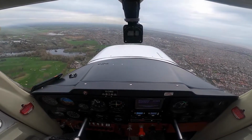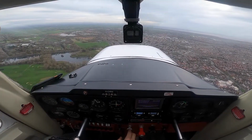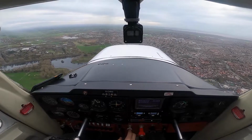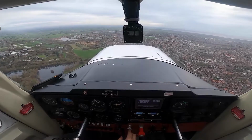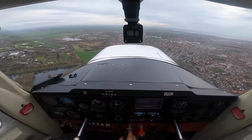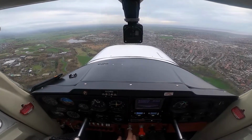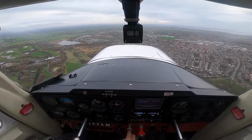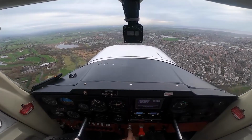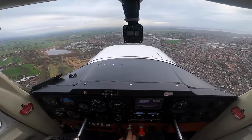So we're going to kind of cut the corner here a little bit. You would normally go downwind, which is parallel to the runway. Like it says downwind, so with the wind behind us, but we're going to cut the corner and go direct to right base. Going to maintain 1,000 feet until we get onto right base.